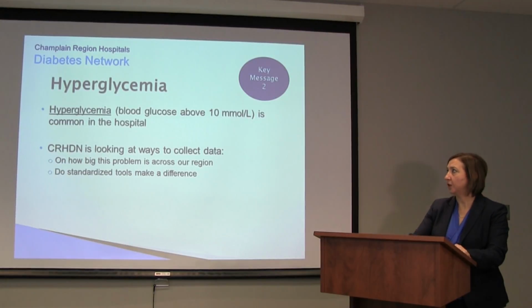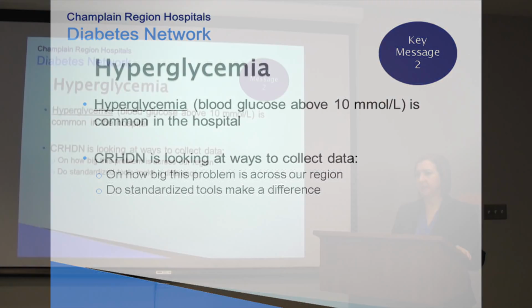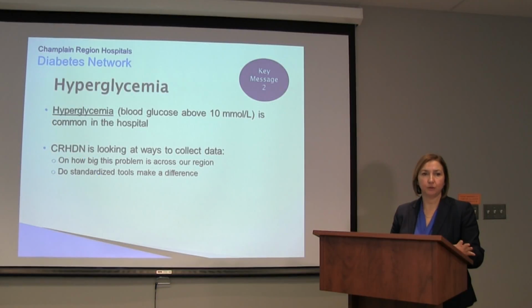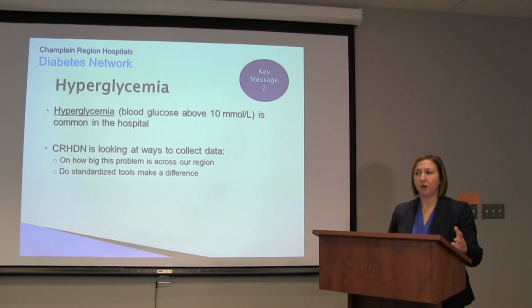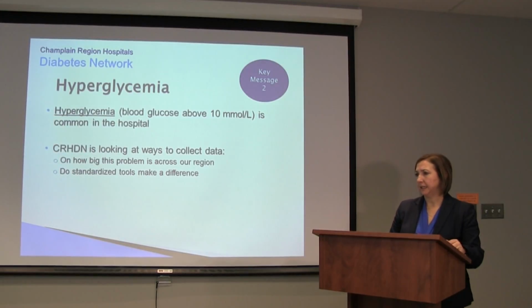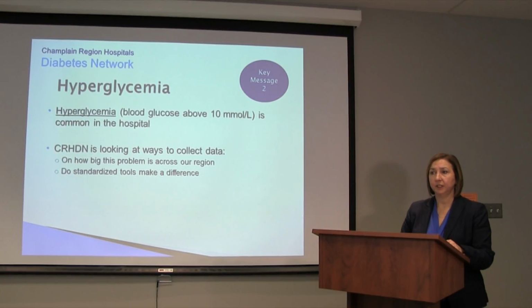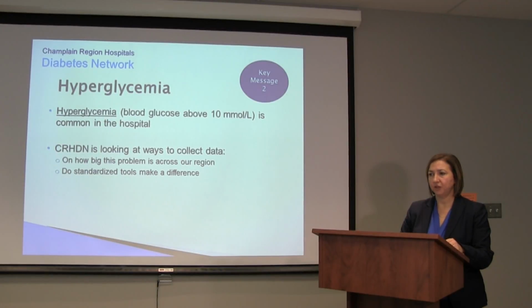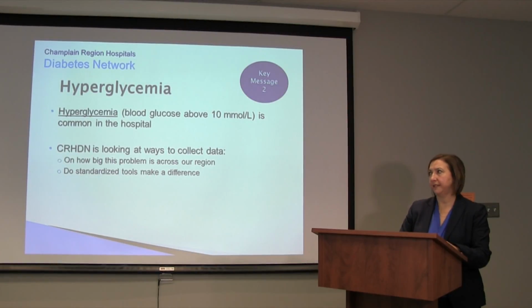Unfortunately, hyperglycemia is common in hospitals. And the reason for this is likely because when people are admitted to hospital, they're not admitted to hospital necessarily for their diabetes, but for other medical or surgical reasons. And the diabetes is not seen as a priority, and it's often overlooked. At the hospital network, we are looking at collecting data to see how big this problem is in our region, and whether implementing certain standardized protocols can make a difference in improving the problem of hyperglycemia in hospital.